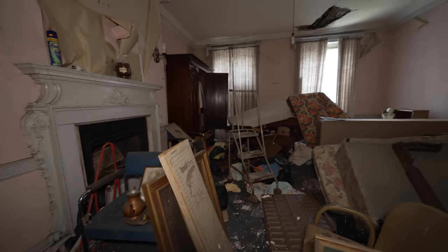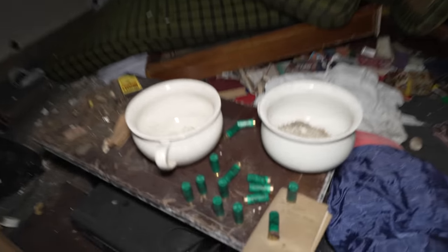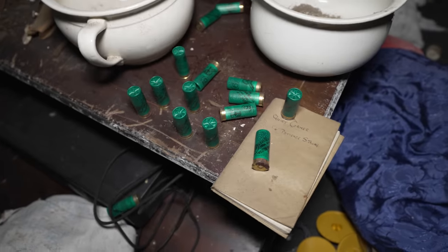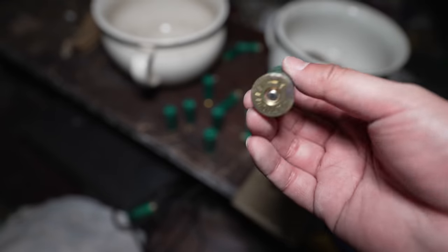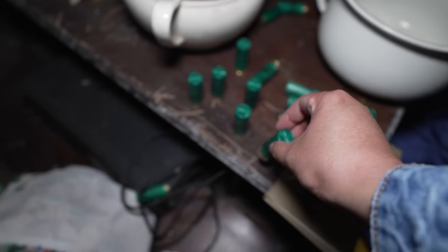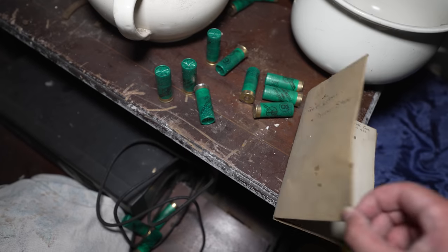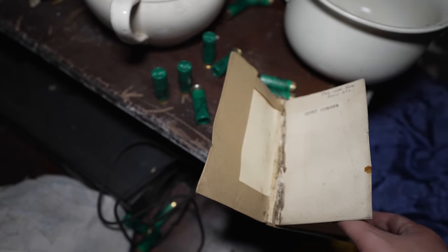Just loads of junk. Such a huge mess. This is the coolest bit though. Wow, they're heavy. They're not even used. These are brand new. Looks like a notebook. Quiet corner.